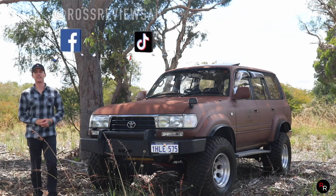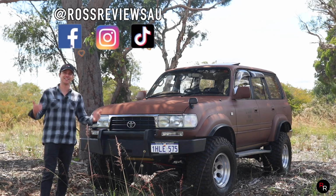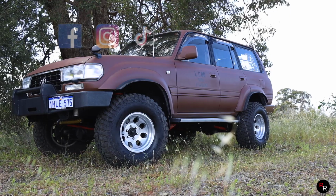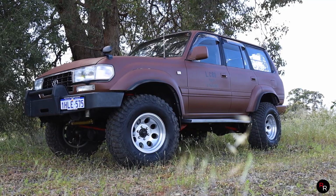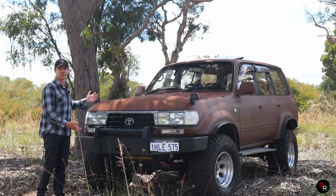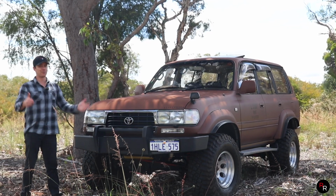Aussies love the Toyota Landcruiser, so much so that Australia is still the biggest marketplace for the 70 series Landcruiser. Behind us, we got an 80 series Landcruiser. Because you guys behind the camera keep telling me this is the best Landcruiser Toyota ever made, we're gonna put it to the test, guys.